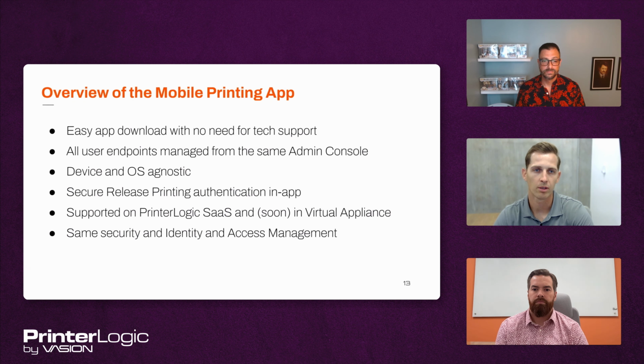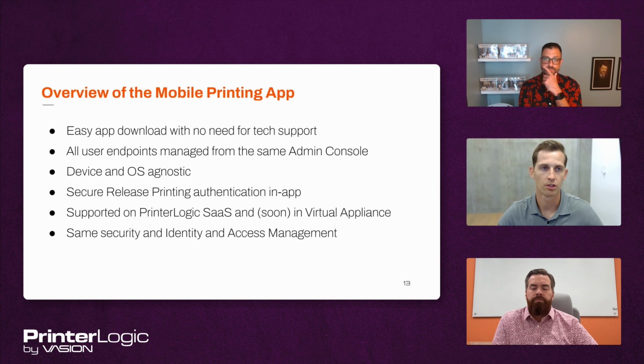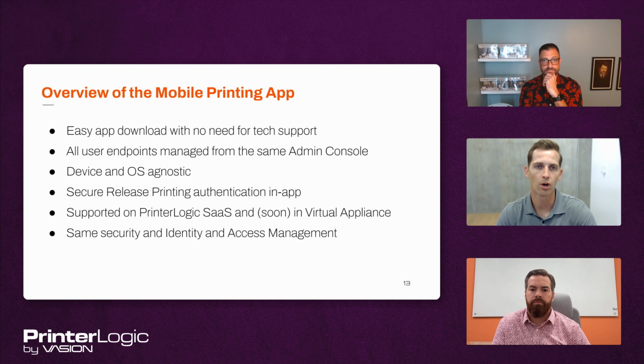So the mobile app, and Ben, I can let you speak to this from a product perspective, but from a customer perspective, what we often hear is, hey, look, I've got users who are on the go, right? There's a lot more flexibility. There's a little bit of work from home happening. There's people roaming around. As we've already talked about Zero Trust, at least mentioned it a time or two, I'm starting to segregate networks a little bit and making some changes as I up my security posture. What are ways that I can still allow those who need to print but are in that zone of being a roaming user or not being on the same network as a printer to continue to have the same experience that they have always had when it comes to printing? And in many ways, the mobile printing app starts to cover a lot of those needs, right?